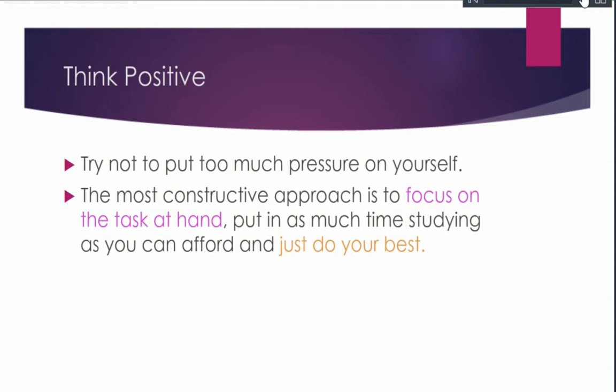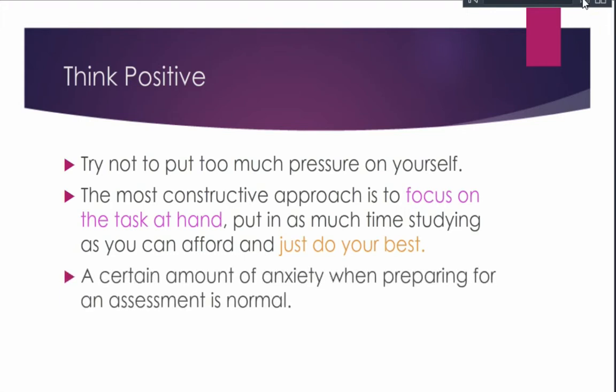We can only do what we can do, and if you know that you genuinely have done the study that you're capable of doing, then you can feel proud and that you are achieving your best. And that's all you can ask of yourself, really. All any of us can.